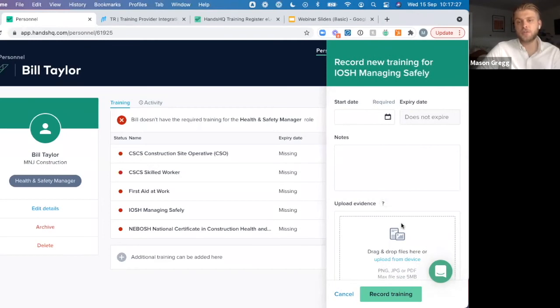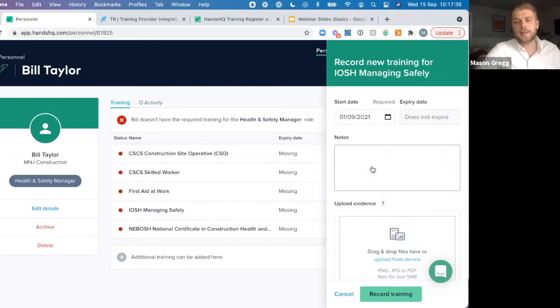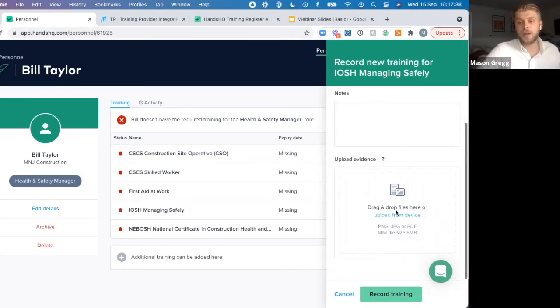This is then going to ask us for a start date that we can enter in. So let's say Bill completed this at a previous job, which we can add in here. We can also add any notes and then we can upload our evidence from our device. Really straightforward. It's literally just a case of drag and drop, or adding it in from your system as well, which I will do if I've got an example.